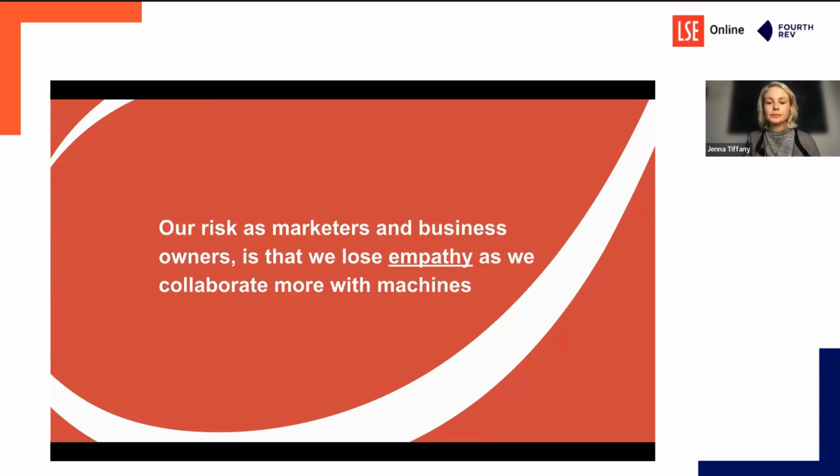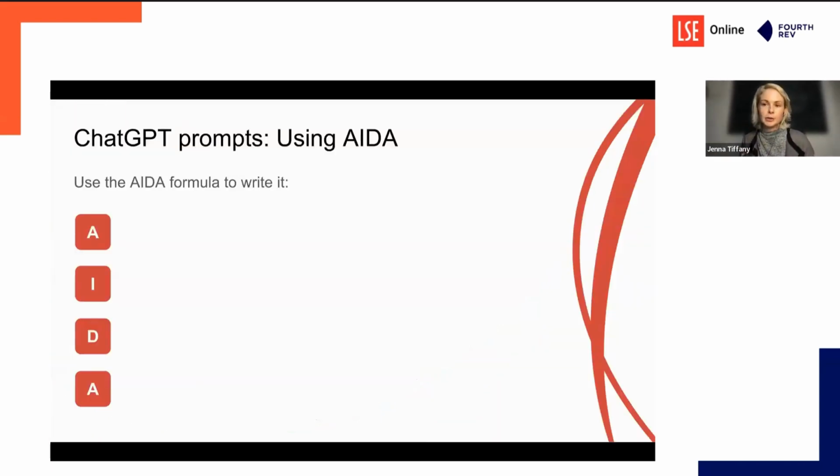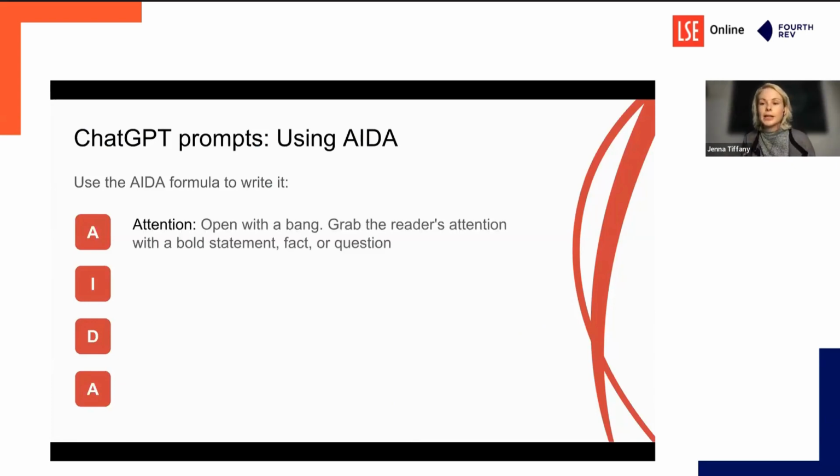Okay, so going into the technology, ChatGPT, lots of talk about ChatGPT. So how do we use AI based on those examples to actually be useful to us as marketers, but also to keep that human element? There's a way to do it using the AIDA formula. And this is where we think about the attention we want to grab.